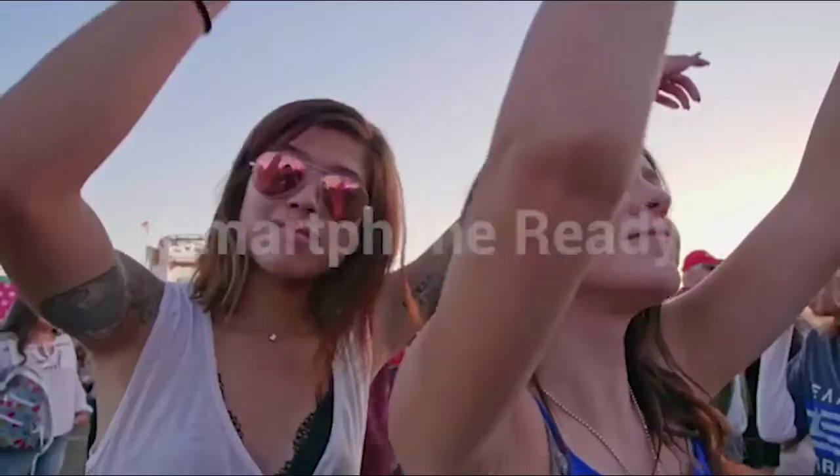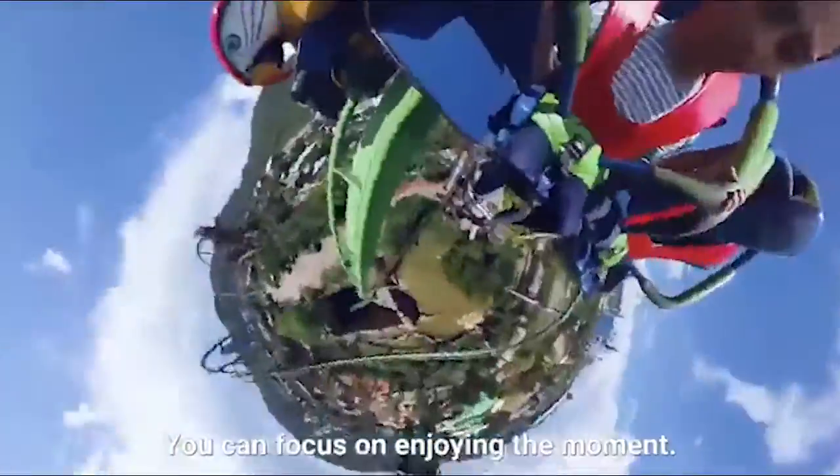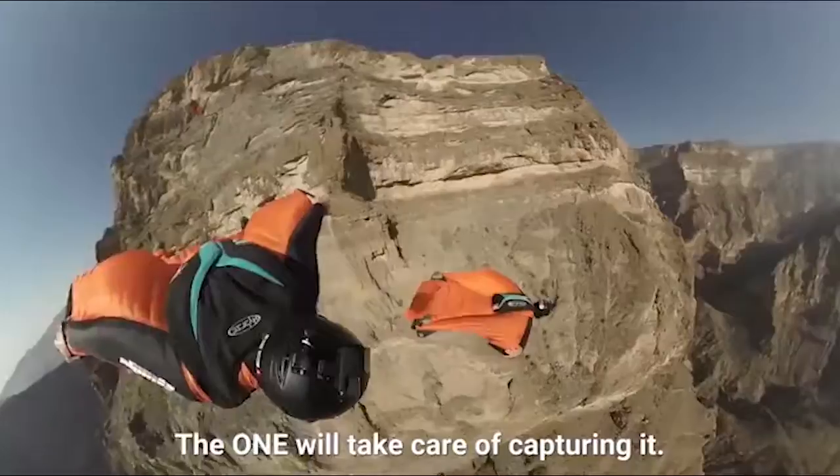Use the One on its own or shoot 360 straight from your phone. You can focus on enjoying the moment. The One will take care of capturing it.